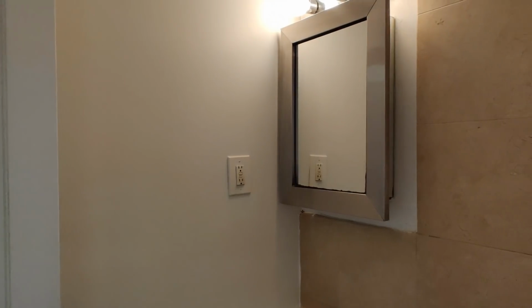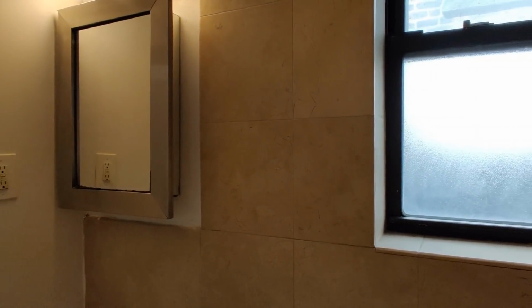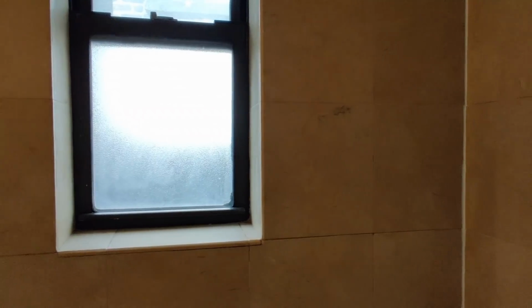And since you've got windows in the main room of this apartment and in the bathroom, if you open this window, you'll get nice cross ventilation, which quickly helps you clear out the apartment. You're not gonna have issues in a bathroom like this with mold or mildew. So the bathroom here is definitely awesome.